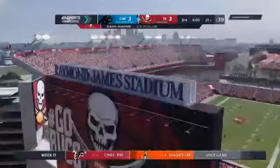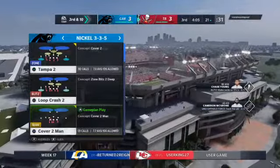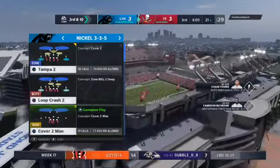Incomplete. Well, so far in this drive, they've done some good work. They force incompletions on 1st and 2nd down, bring up 3rd and 10. That brings up the big question: do they bring pressure or do they play coverage on this down?